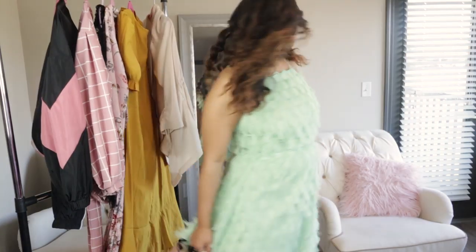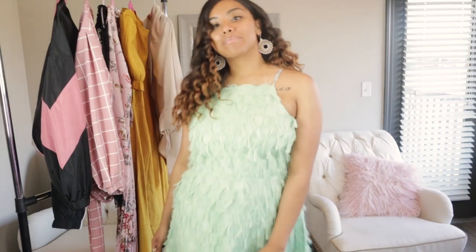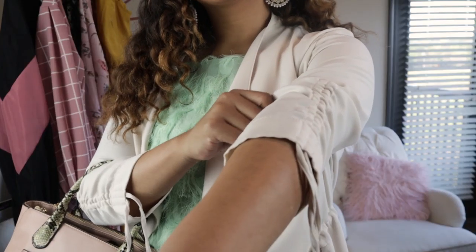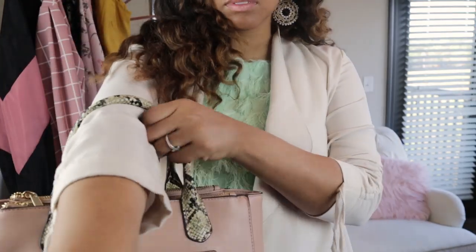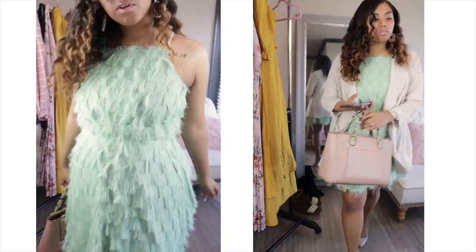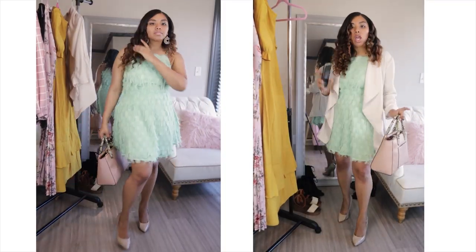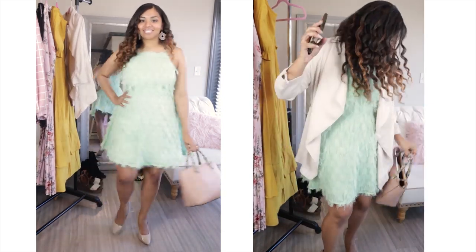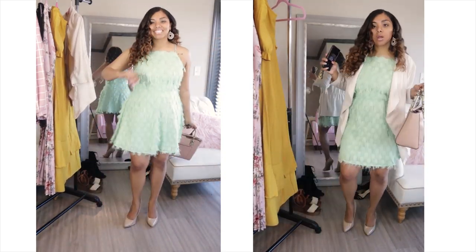This last look is called Birthday Brunch. I actually bought this for my birthday because it's coming up very soon, and I just thought this was so cute, except it was a little short. So I decided to add an over top with it and just kind of give it some layers. And so truly, guys, I thought this was way better, and you can decide on which one you like better, but I think you can tell which one I'm more comfortable in, the one I feel more like me, because I feel a little more covered up.